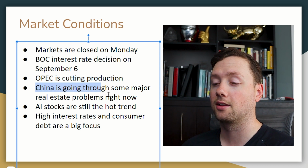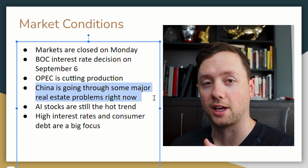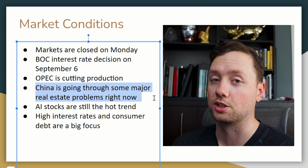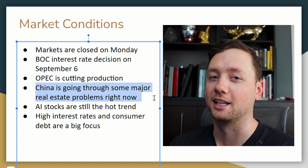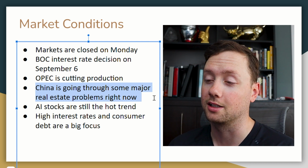Next here is China. They're going through some major real estate issues. You probably remember when all of the headlines were talking about Evergrande collapsing, a major real estate developer in China. Well, a larger real estate development company than Evergrande in China is now collapsing. And so it is not a good situation.